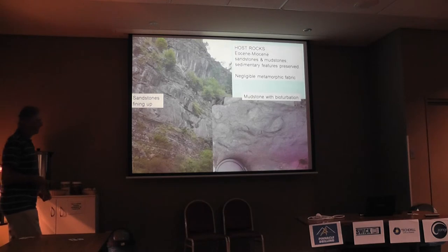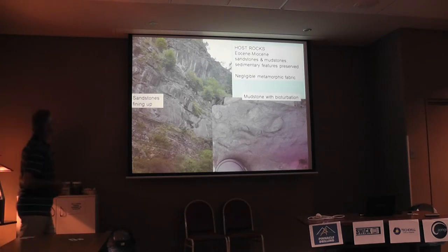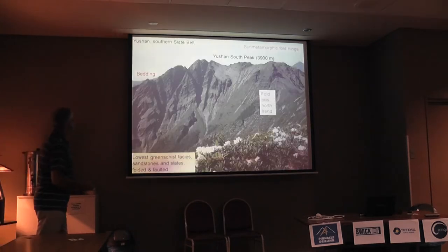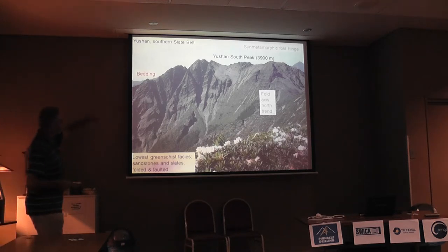So this is what the dirt looks like. This is the stuff, the equivalent of what I was driving over today from Dubbo. It's just mudstones and sandstones. This is the stuff that you live on now, except that yours is Devonian. You get up into the mountains and it starts to look a lot more like the stuff that you live on. These are proper slates.